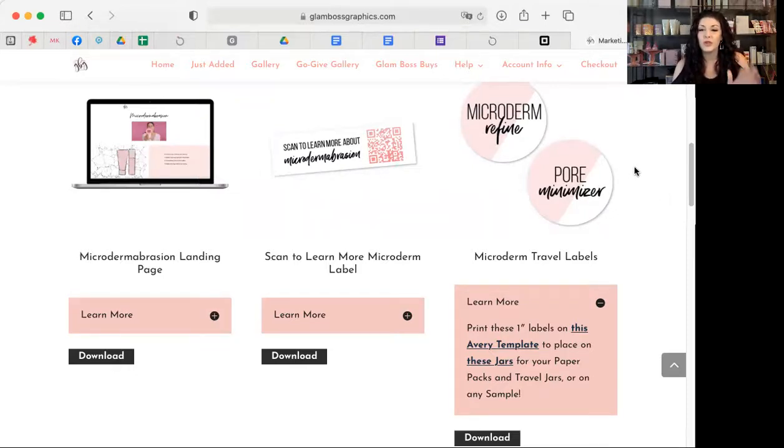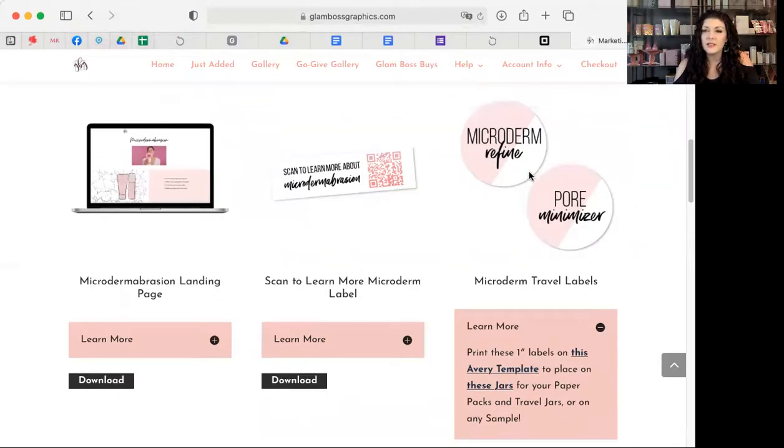So however you want to do it, whatever is easiest for you. She does have the Avery labels here, or you can just print it on sticker paper. But these are the ones that I put on these little jars. And so she does have them linked on here to the jars that fit perfectly. It just says microderm on one and pore minimizer on the other. And so you can use these when you're demoing the product, your paper packs, however you want to do that.